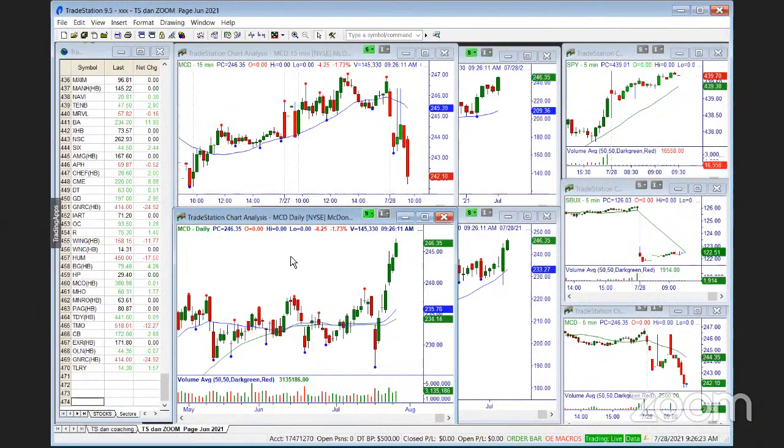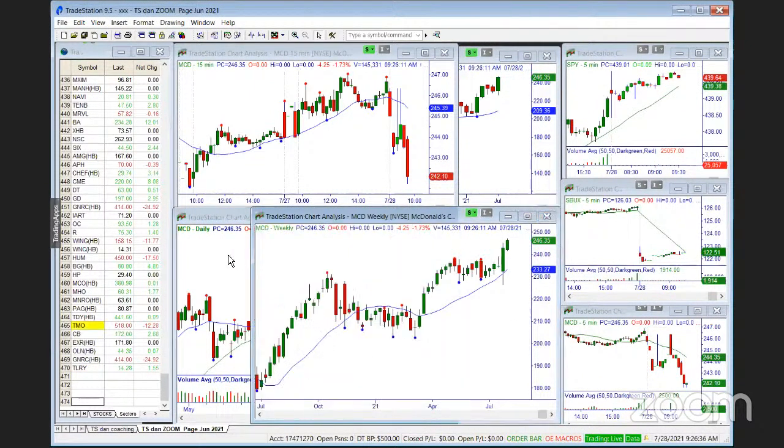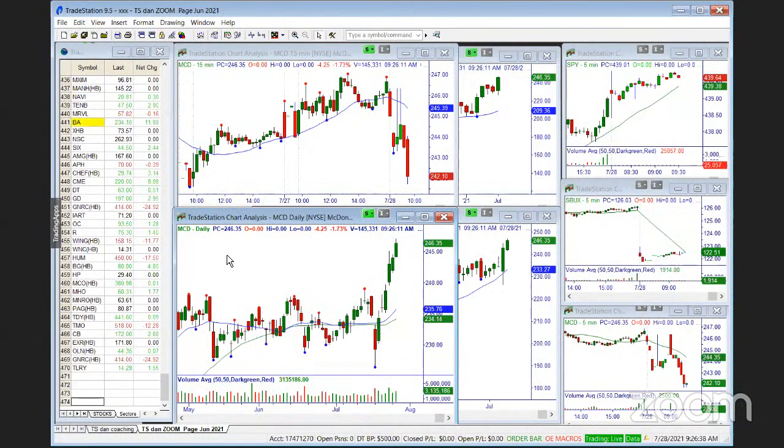Same with McDonald's, 242. Look, it's gapping. It's not an island reversal, but it's gapping under a green bar. Even though the weekly is bullish, I get that. I'm just talking call spreads for Friday, maybe a 30-minute low.